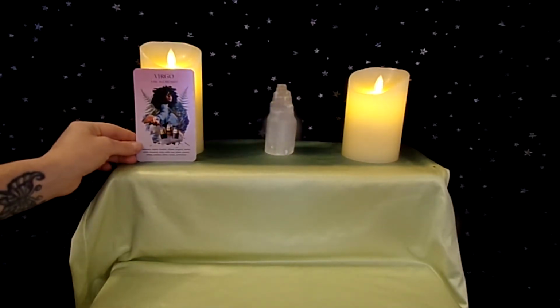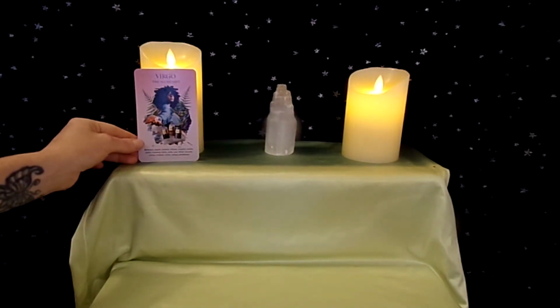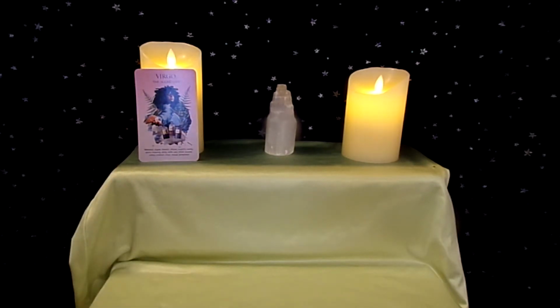So South Node in Virgo can talk about a lot of things. There's some overlap between South Node in Virgo and South Node in Gemini because they're both ruled by Mercury, but they're a little bit different.